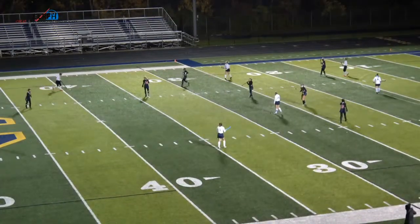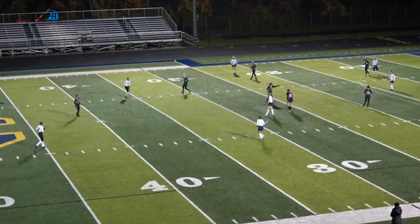So good crowd here tonight also. Lots of field hockey fans. This is awesome.